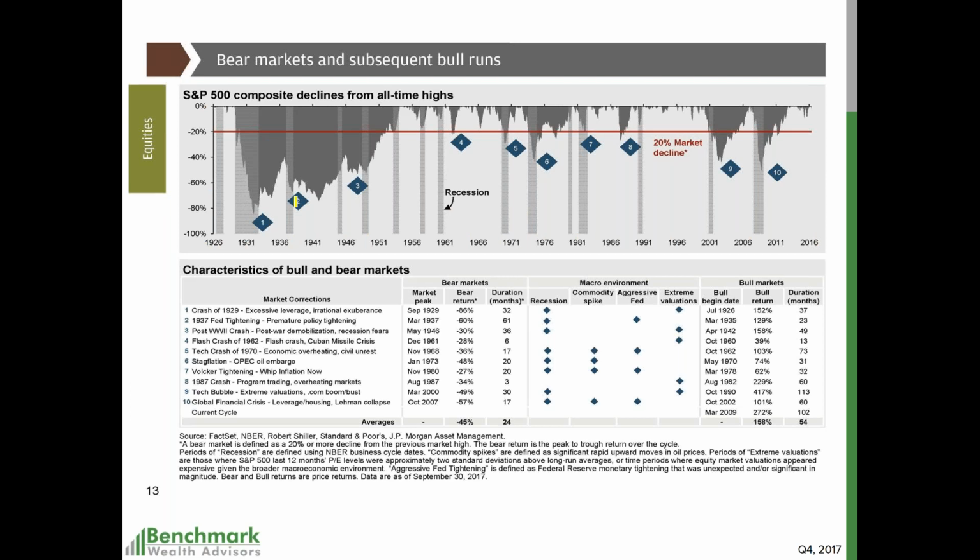And it goes through with each of these blue numbers starting 1 through 10. It goes through each decline, and it shows the magnitude of each of the declines. Obviously, the biggest magnitude was number 1. That was the crash of 29. That's where the S&P dropped 86% over a 32-month duration. And correspondingly, the magnitude of these declines is right around 20% on average, but there have been some real doozies, including number 10, the global financial crisis.